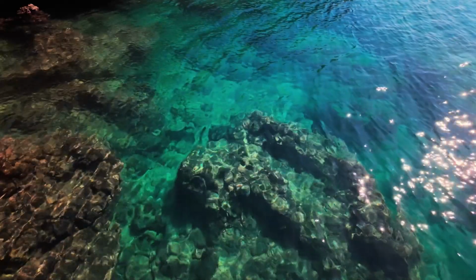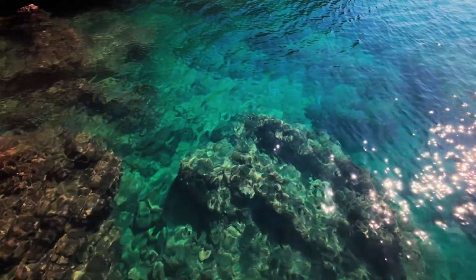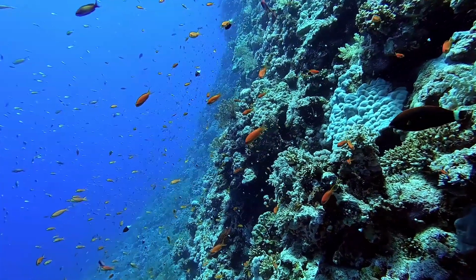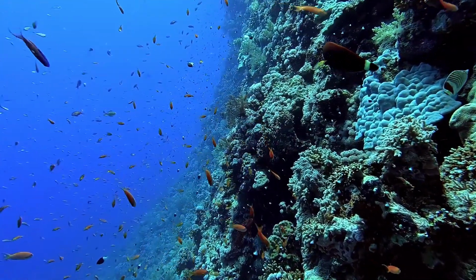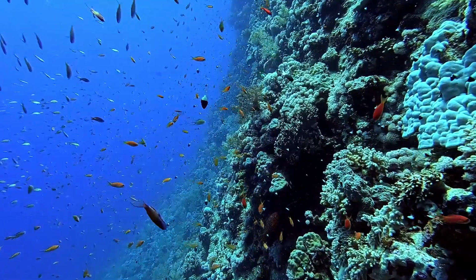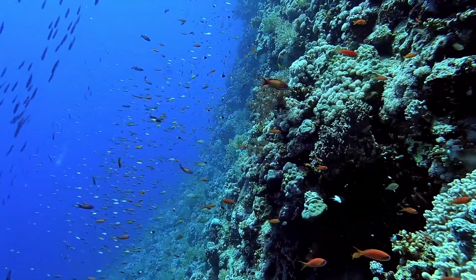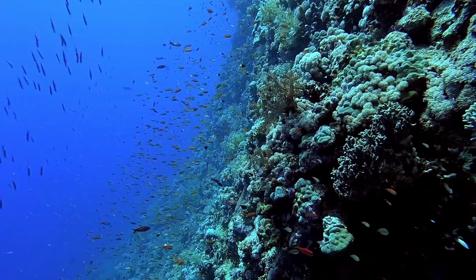For one, it's a window into the creativity of evolution. In the dark depths, where survival is a constant challenge, bioluminescence is a tool for life. It's a way to find food, avoid predators, and even find a mate. But beyond its practical uses, there's something deeply enchanting about it. It's a reminder that the ocean is still full of mysteries, waiting to be explored. And as we'll see in this video, it's not just a spectacle, it's a science.